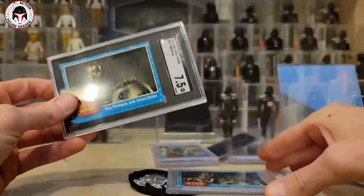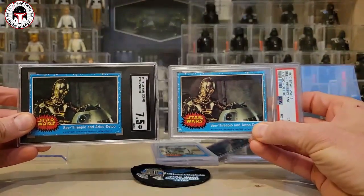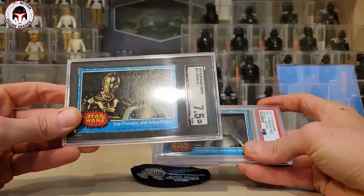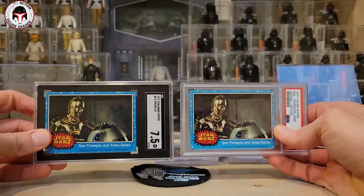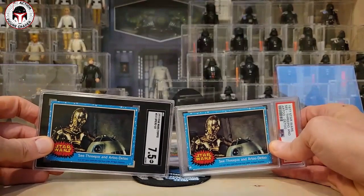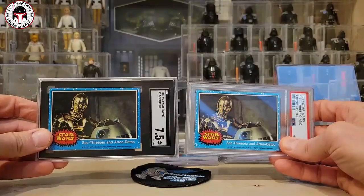I tend to prefer PSA graded cards. I think it looks a little bit cleaner, but it's a nice case. There are some people that just swear by SGC. They only send their items to SGC. BGS, SGC, and PSA obviously are the big three, like we talked about already.